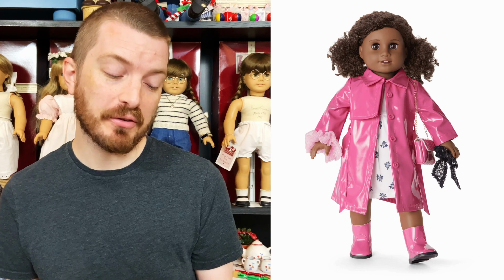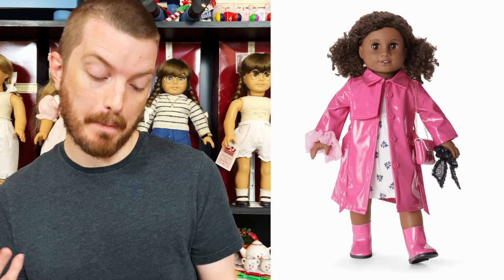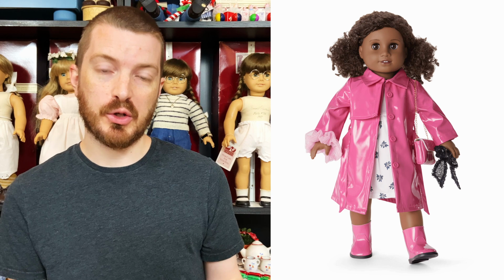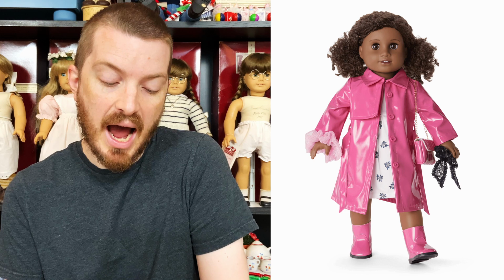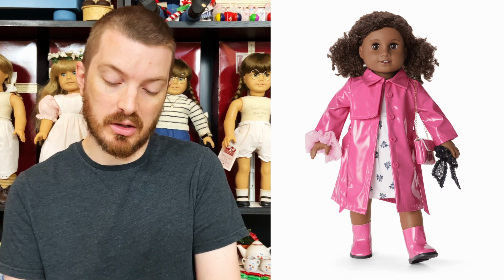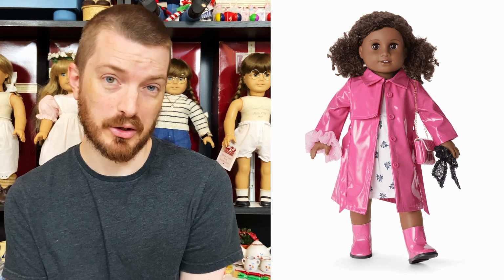And finally, we have the perfectly pink trench and the perfectly pink boots for 18-inch dolls. These are so cute. Anytime I see a raincoat for a doll, I'm immediately going to think of Molly McIntyre, because her original yellow raincoat and hat with the red galoshes, to me, that's one of the most iconic early looks for Pleasant Company. And I think it was really popular. So I just love seeing a raincoat in an American Girl collection because it's such a classic look for an American Girl doll, I feel like.